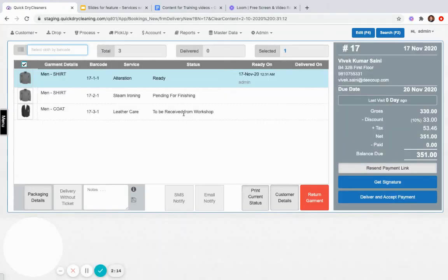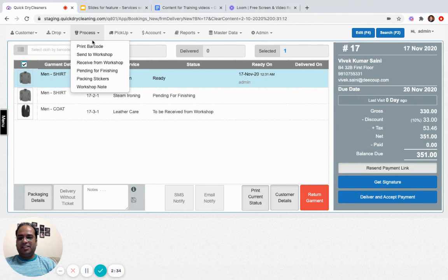Now we can see, based on the different workflow we have configured, a garment stage has been set up. Alteration garments are automatically ready. Steam ironing garments are configured as pending for finishing. Leather care garments are configured as to be received from workshop. We can access these screens or these stages from the process menu. We will understand about these stages and how to move garment from one stage to another in another video. Thank you.